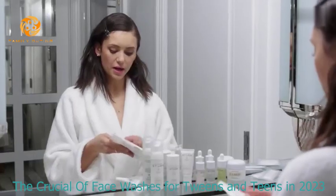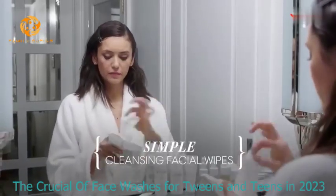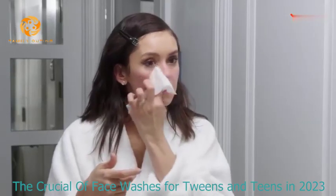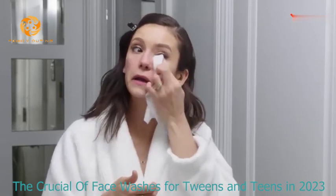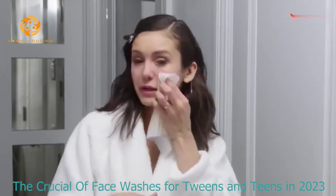In order to take my makeup off, first step is a makeup wipe. I'm told you're supposed to be really light on your skin, especially around the under eye area, but I don't always practice what I preach.